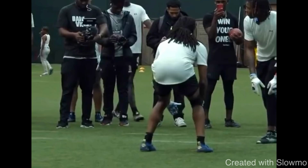What's up, guys? This is Coach Grant with First Down Training, and today we're going to be breaking down some routes that wide receivers should never run. So I hope this video helps you guys out. Hope it could teach you a few new things.